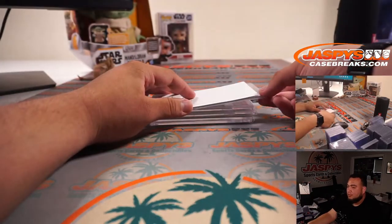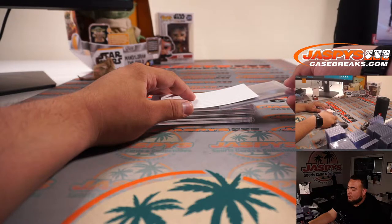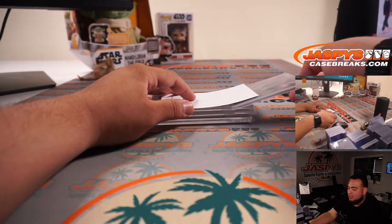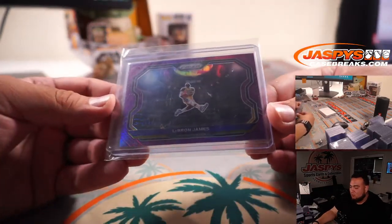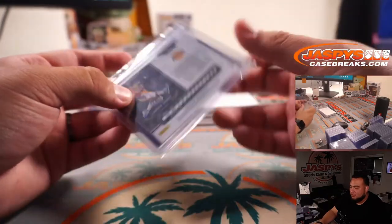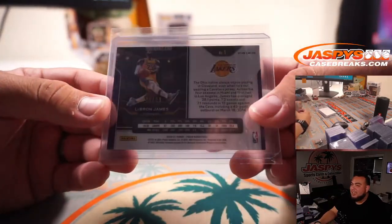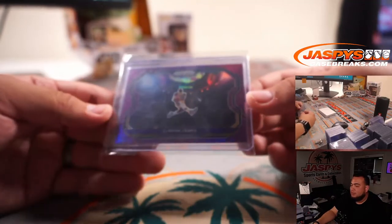Next one. This one was also a very nice hit. It's raw. But again, guys, this is probably one of the nicest hits you can get at a Prism Basketball this year, guys. So it's a LeBron James card number one, but not only is it card number one, it is the purple version, numbered to 99, 76 out of 99, and it is a beauty.